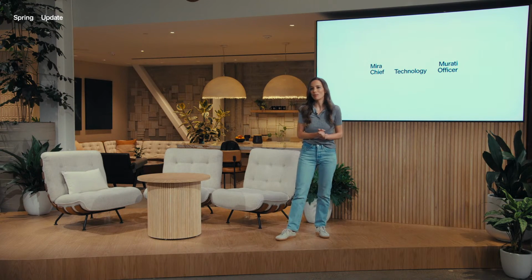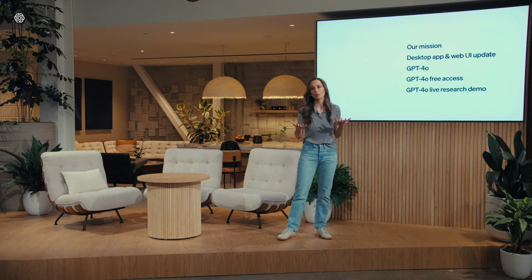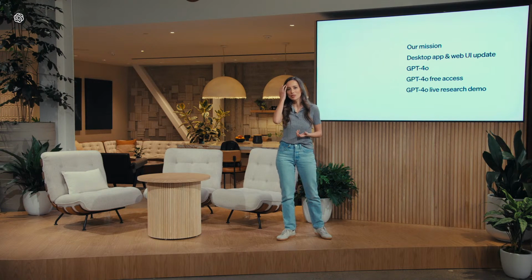Today I'm going to talk about 3 things. That's it. We will start with why it's so important to us to have a product that we can make freely available and broadly available to everyone. And we're always trying to find out ways to reduce friction so everyone can use ChatGPT wherever they are.